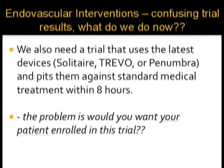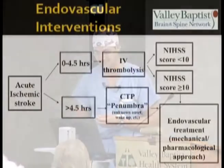The other thing we need is, people are saying, well, endovascular doesn't work for 0 to 3 hours, how do you know it works after that? The problem is they've been trying to design this trial ever since the Proact Trial back in 1996. The problem is there isn't a single doctor who would enroll the patient. If I told you your patient comes in at 6 hours, you're going to do nothing, or you're going to take him to the cath lab and pull the clot out. Are you going to do nothing? They really cannot find a single doctor who wants to enroll a patient in this trial. And that's why it's probably never going to happen.